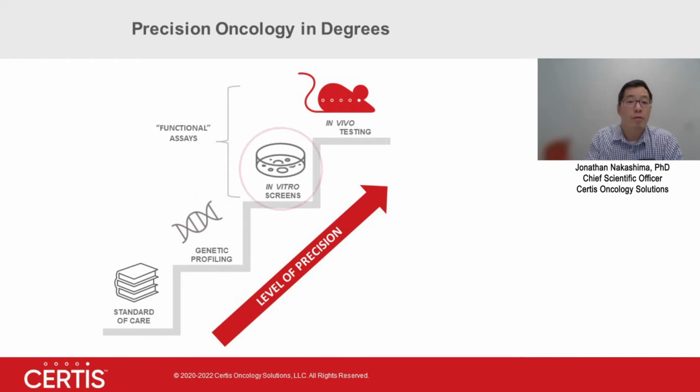There are also in vitro screens, which are essentially exposing a patient's cancer cells to treatments using a 2D or 3D culture model to evaluate drug response. Because these cells are in a plastic dish, in vitro screens are less physiologically relevant than other testing systems, making them much better at identifying treatments that won't work rather than what will.